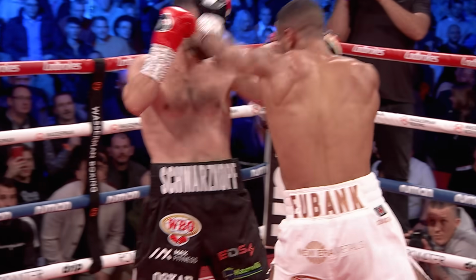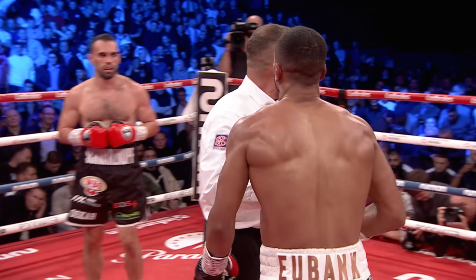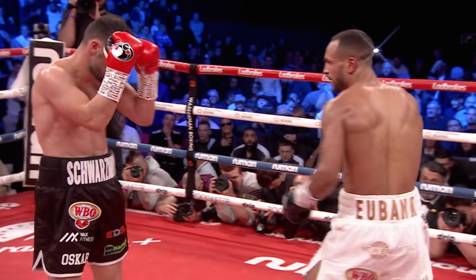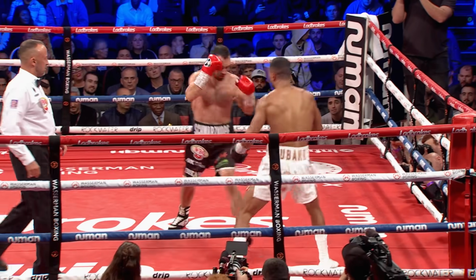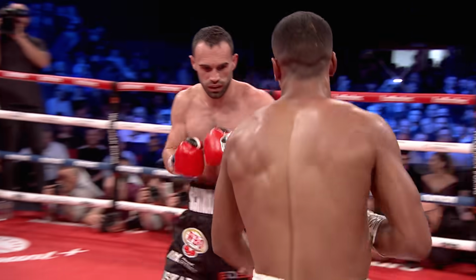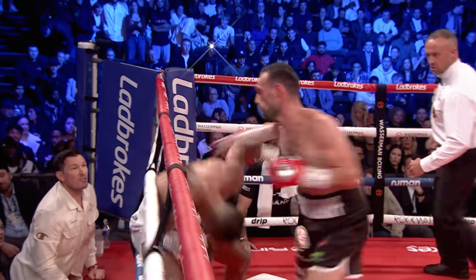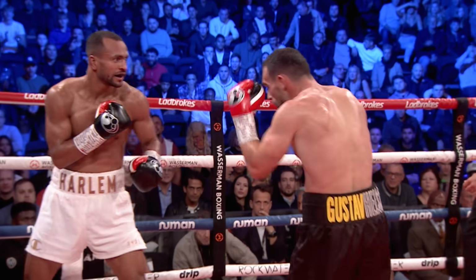That was the first combination that caused all the trouble here for Schwarzkopf. Well, he went to the body. John Latham gives him a little bit of a lecture, which buys some time for Schwarzkopf as he recovered his legs here. Breathing heavily, the German, but he jumps in with a right hook of his own. And then another beautiful left hook from Eubank.